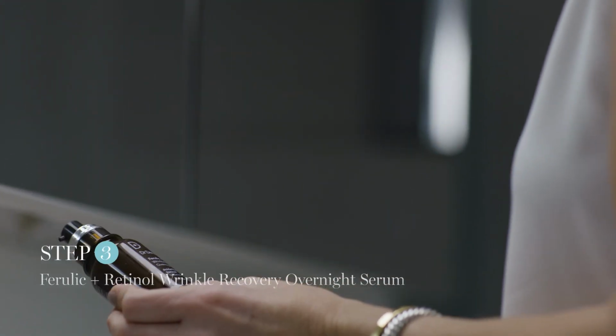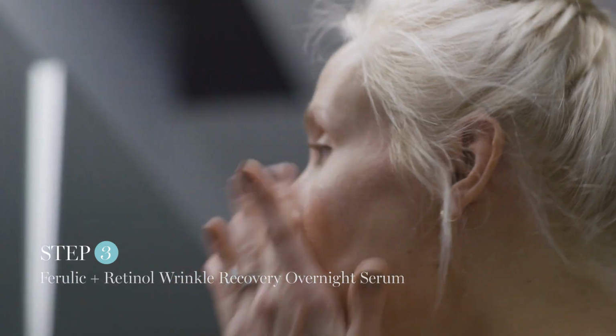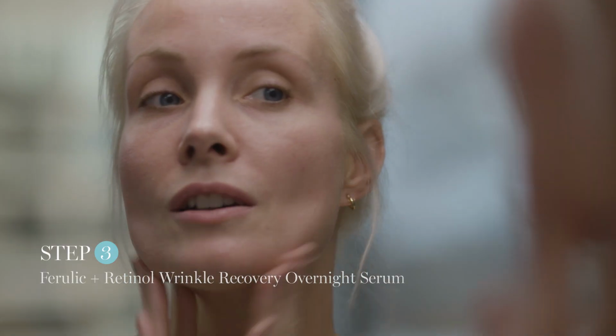And now onto my serums. This is Ferulic and Retinol. It will help resurface, and it's made with niacinamide, which is kind of a buzzy ingredient at the moment. Ooh, this is beautiful. Do you see that glow?